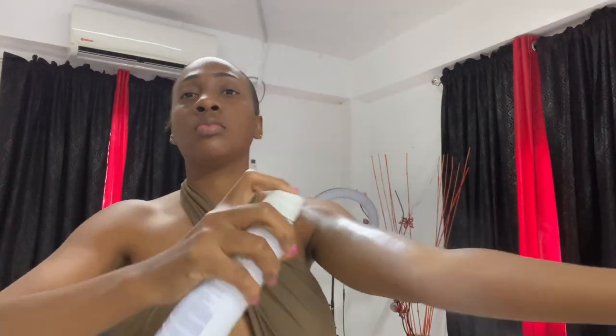I got this at JD's in Princeton. I'm not sure, I'll try to see if I can link it down below, so y'all can get access to it if you are interested. But if you are someone that is too lazy to pump lotion out of your bottle, this spray goes on really well. I'm showing you all the shine there.